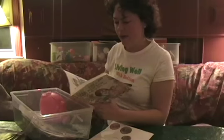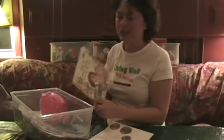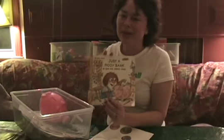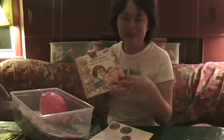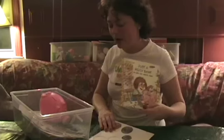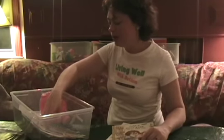Which one is this guy? I know I've totally forgotten his name. It's Little Critter. That's who it is. Sorry. Little Critter, Just a Piggy Bank. This is a cute one. And it talks about saving money and the idea that money is used to buy things. It's a very important concept for children with autism to learn.